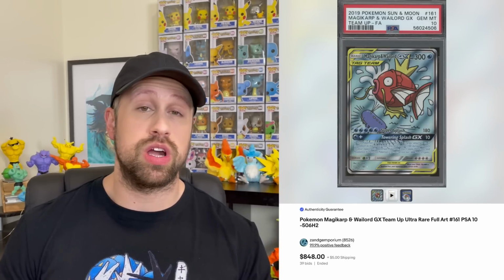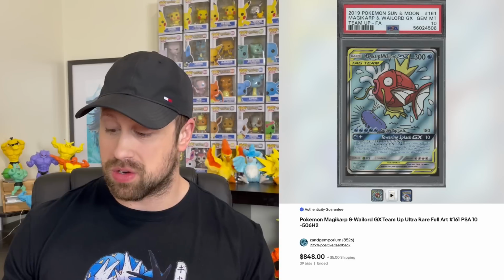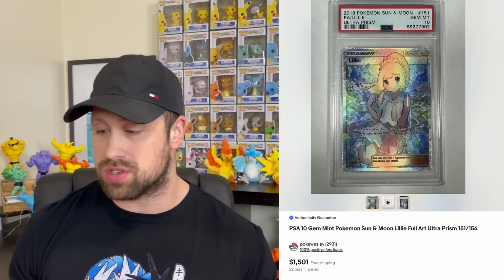A couple more cards from Sun and Moon. Here is a Magikarp and Wailord GX card from Team Up that sold for $848 as a PSA 10. Here from Ultra Prism, we saw the Lily come by, and it sold for a new high price. At least this is a price I haven't seen for many moons. It is a PSA 10 copy that sold for $1,501. And I feel like it's been forever ago since I saw this card sell for this much.